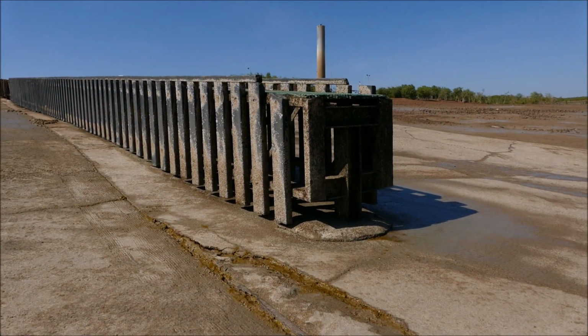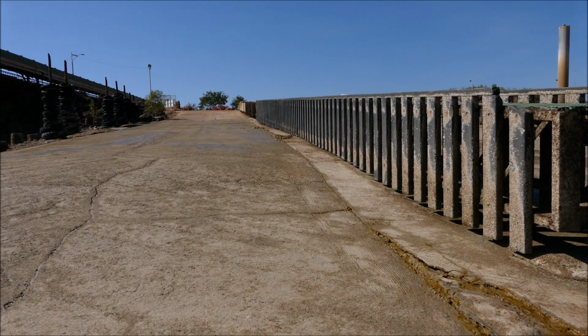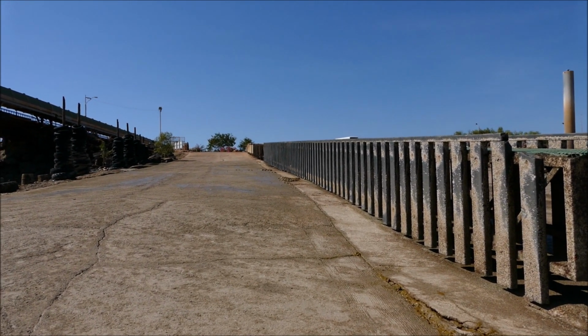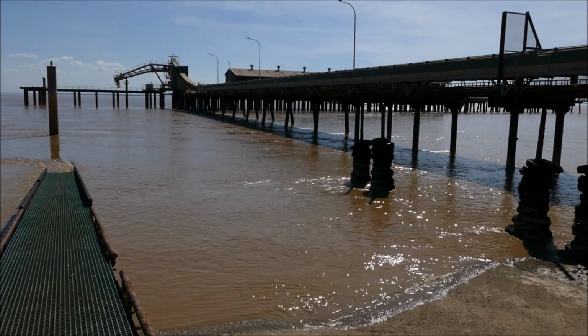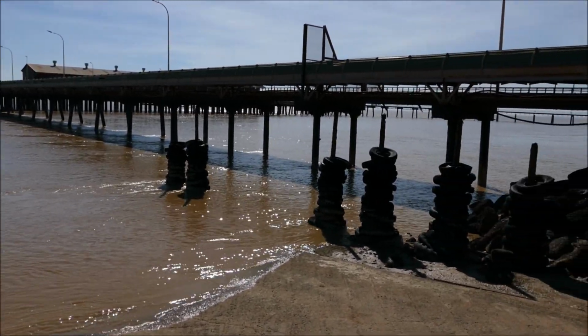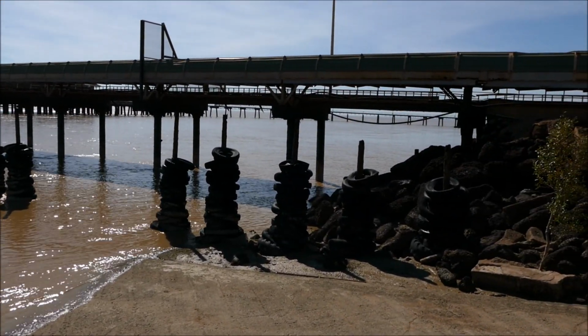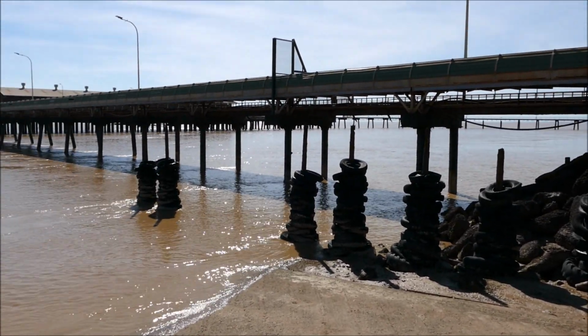We've got the end of the boat ramp and a long way up. You have to go over the boat ramp at full tide. Okay, so we're at about 8 metres of tide as the water's coming in. It's going to come all the way up to here. 10 metres is behind us, 10 metre tide.